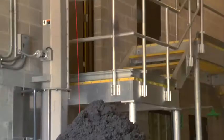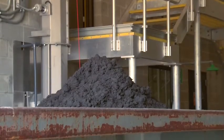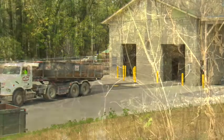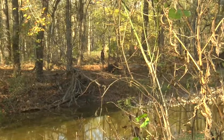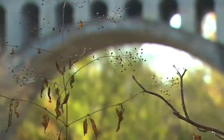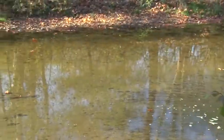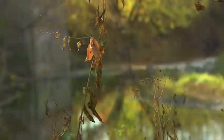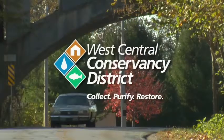Class B biosolids are then taken to the local landfill, where they become part of the landfill's green initiative. The people of the West Central Conservancy District are proud of the work we do to remove pollution from the water we all have used. By collecting and purifying the used water, we make it clean enough to safely restore it to the environment. In a real sense, we recycle water.